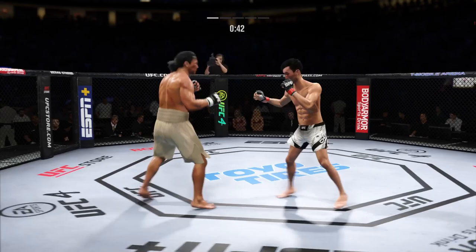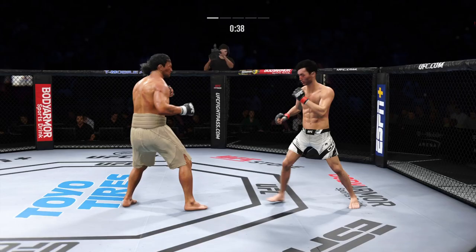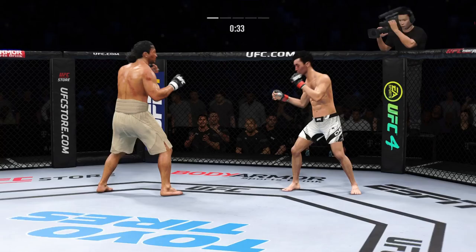He has really put his opponent on the defensive here early. Very aggressive right out of the chute. He has landed a high number of total strikes. Exactly the aggression you'd like to see given what is at stake here tonight.